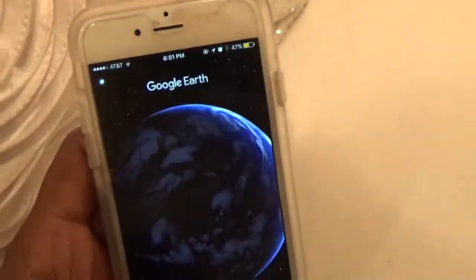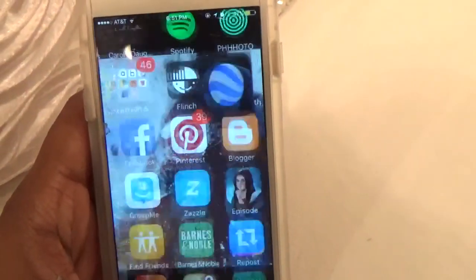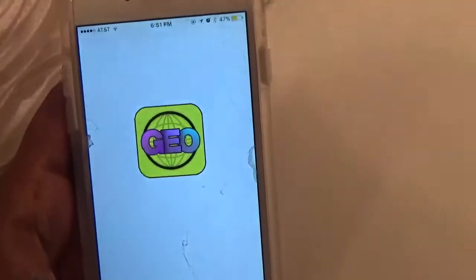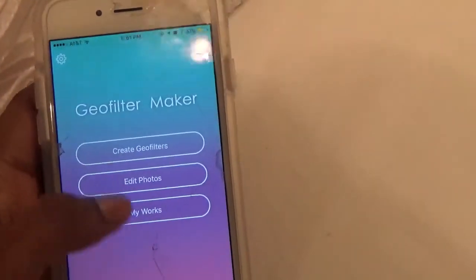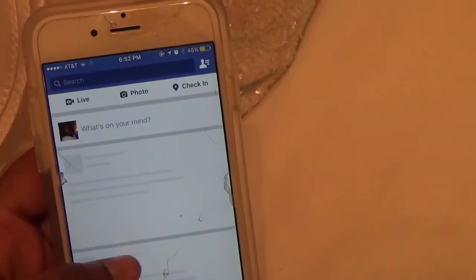Next I have Google Earth. And yeah, pictures, Earth. Self-explanatory. Then I have my GeoFilter Maker app, where if I want to have a filter for a specific event, I just use this app and then I use it for that day. Next, I have Facebook. Pretty much use it to see what my mother is posting about myself. So, of course, we have all the adults on Facebook.